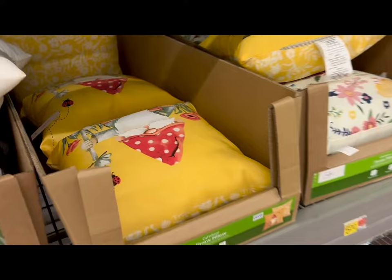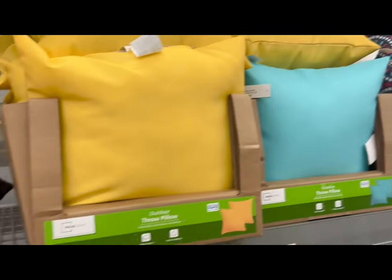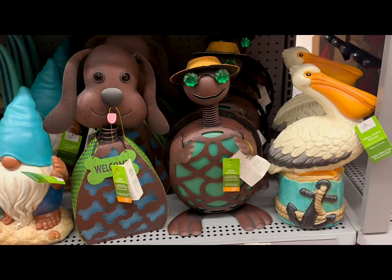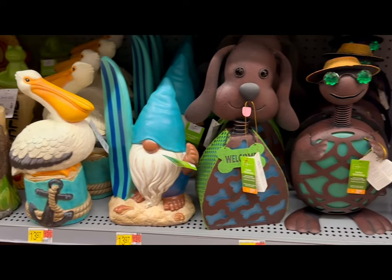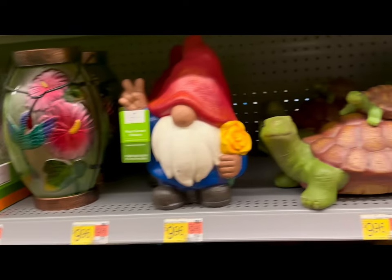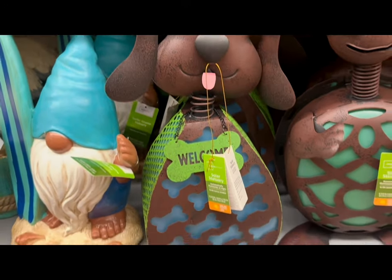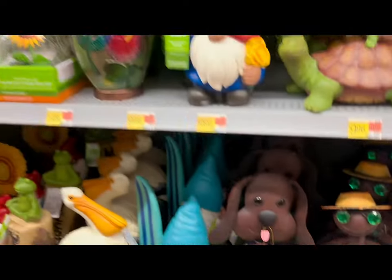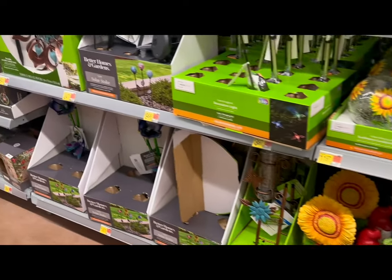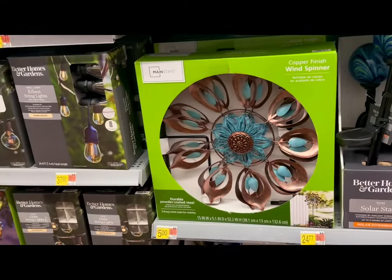Look at these beautiful decorated outdoor pillows with these colorful gnomes on them. Aren't these just pretty? Home sweet home. Or you can choose from the solid colors as well. Take a look at the beautiful outdoor stands and decor to choose from. Look at this gnome or this beautiful turtle. Look at this dog with a welcome sign. Beautiful. Or the turtle. Look at all the lights you can choose from, as well as wind spinners.